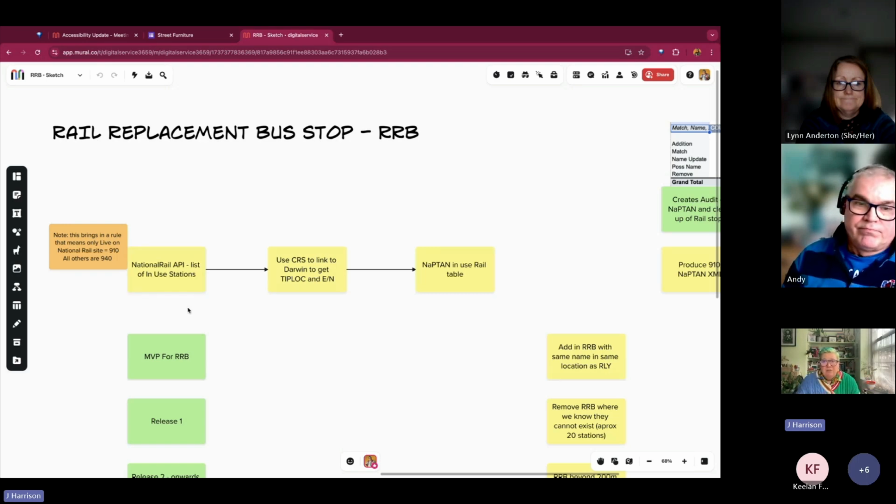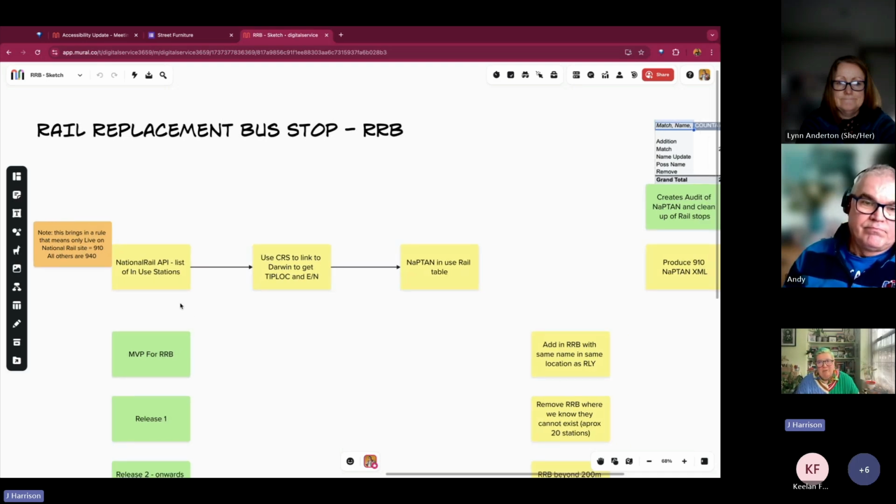We then use the CRS from the National Rail API to link to Darwin to get the TIPLOC and Eastings Northings, because Darwin lists not just the platforms but also all the junctions, sidings and other stuff.